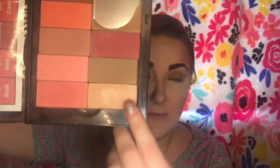Now typically I would use, oh my Lanta, where is it? There it is. Typically I would use a Mary Kay bronzing powder. Mary Kay did away with bronzing powder. So we have a contour and highlight. We have 4 different shades for that now. So I'm going to be using the Latte Contour, and I'll just kind of show you. I'm going to warm up my face.